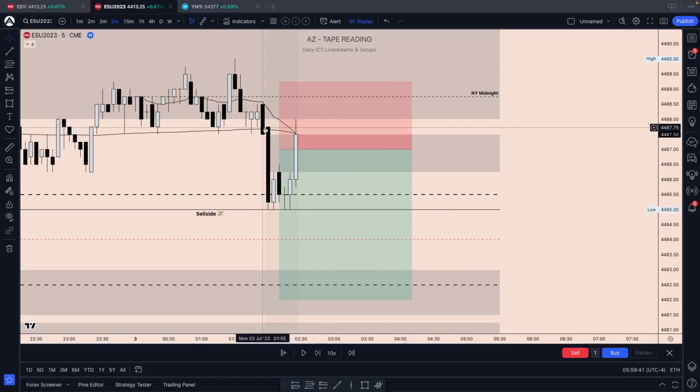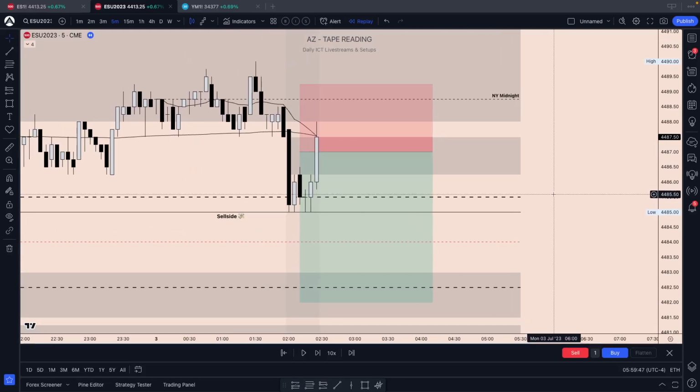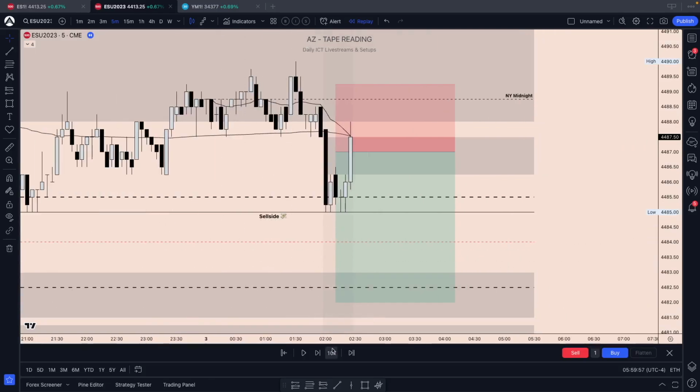We do not have another bearish fair value gap right here. We already used that one. So really, we would have to wait for that next candle to see if we either get stopped out or if we actually reverse from here without taking sell side at all.